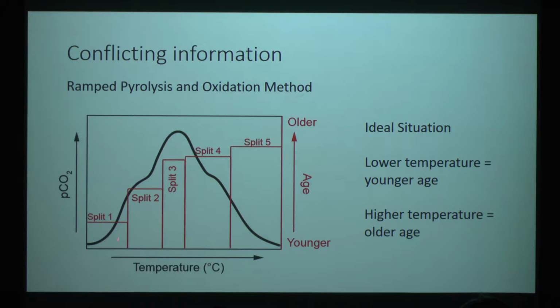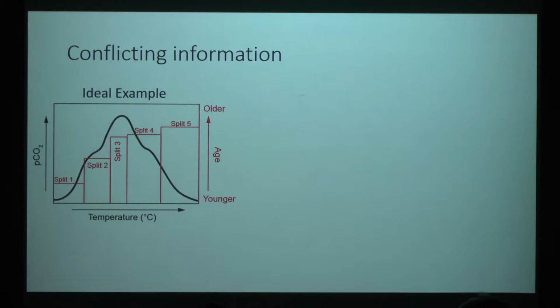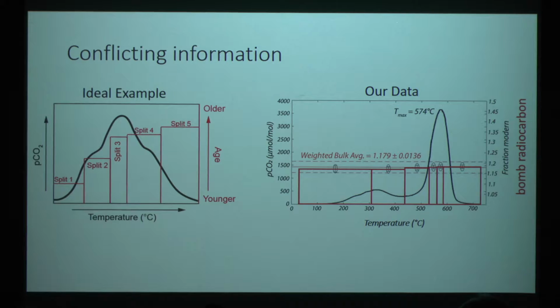And this labile material is also going to correspond to a young age. At higher temperatures, we're going to have the more refractory material that's burning off at a higher temperature, and that's going to correspond to an older age as well. So you end up with this nice spectrum of ages from young to old, from a low temperature to a high temperature. So we have our nice ideal example, and then we have our data.